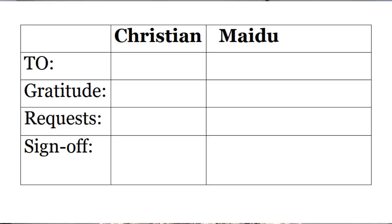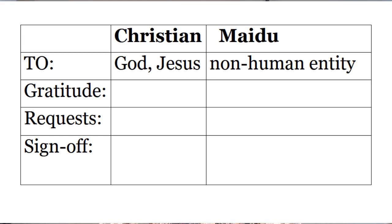But first, let's talk about what are some differences between Maidu prayers and Christian prayers. Christian prayers are always directed to God or Jesus. Maidu prayers are usually directed to the land or the world or to other entities. I don't have any examples of prayers that are directed to World Maker. But then again, I only have a few written or recorded examples of prayers. So I'm working with this limited information. So you have to take that with a grain of salt that I don't have all the prayers.